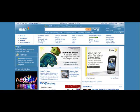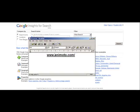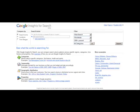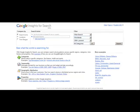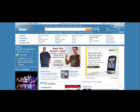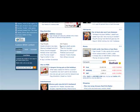As I said, another way is for you to use MSN.com. You can also use Google Insights. Just type in Google Insights, and this will come up. I can give you the link actually. Why not give you the link? It can give you a lot of good trends and figures. It's google.com/insights/, and that will bring up this interface. Again, I like to use MSN.com to find out what the latest news is.